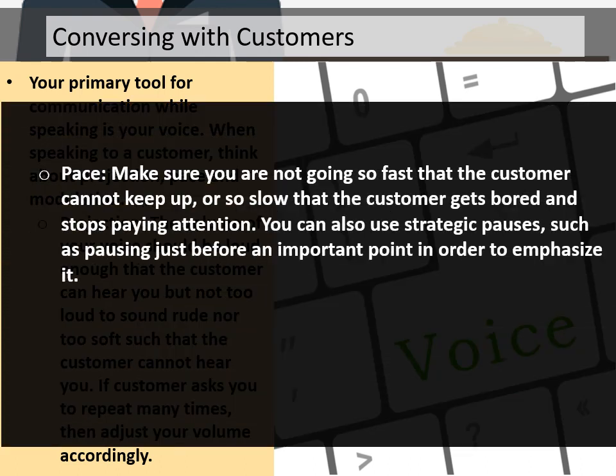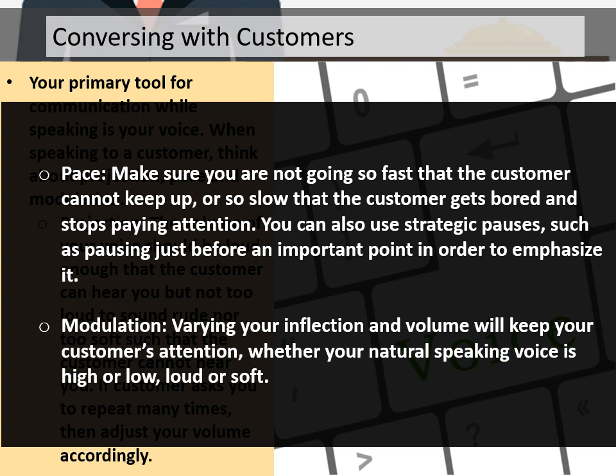Pace. Make sure you're not going so fast that the customer cannot keep up, or so slow that the customer gets bored and stops paying attention. You can also use strategic pauses, such as pausing just before an important point in order to emphasize it. Modulation. Varying your inflection and volume will keep your customer's attention whether your natural speaking voice is high or low, loud or soft.